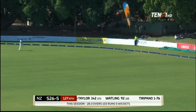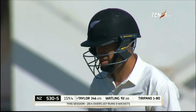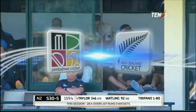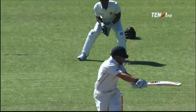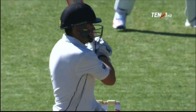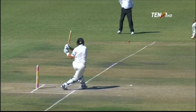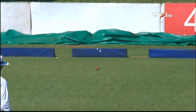Oh, what a shot. Ross Taylor putting that away comfortably. Yeah, look at that. Not an ideal delivery there from Tiripano. He's really banged it in, hasn't he? And he still didn't get it up above shoulder height. Actually, it's probably chest height.